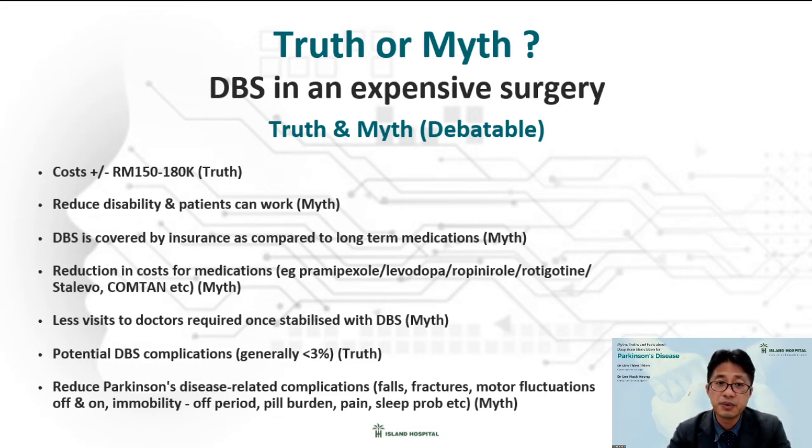So if you look at it in that way, you manage to cut down your medications, let's say 50% of the medications. It actually saves you in the long run as well. So you manage to reduce the cost of medication. So that's the other factor.